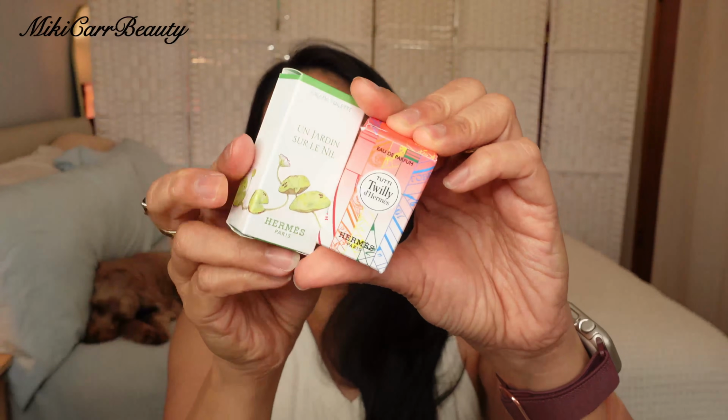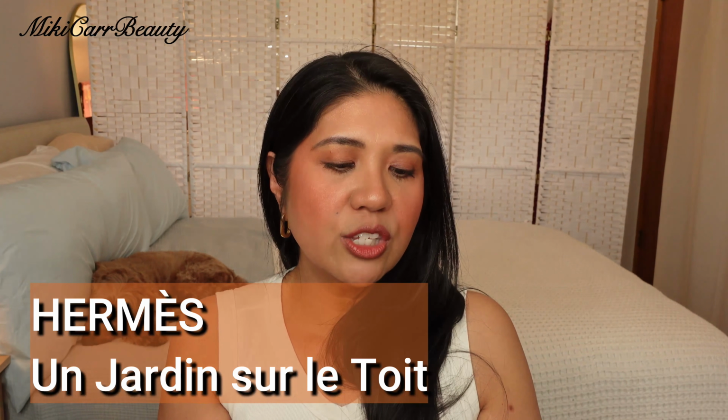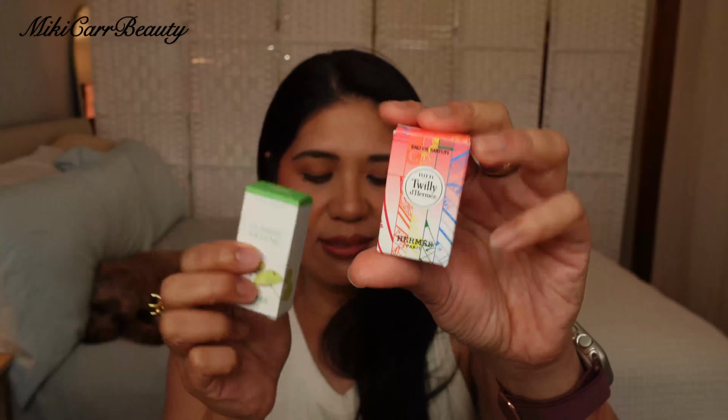And then she threw in 2 cute sample sizes of perfume. And I've never tried Hermes perfume. This one, Un Jardin sur le Nil, I did smell that it does have floral fruity scents, and the Twilly, it just smells good.